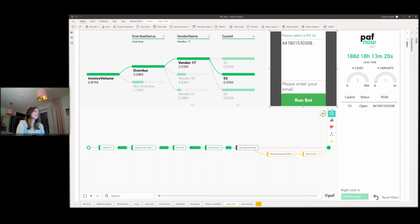And now we want to remove the payment block so that the payment of the invoice will be triggered automatically. And now I can use this Power App here, where I select the purchase order ID, and here I can type in the approver who is actually or should be responsible to remove this payment block. In the demo, I just type in my email address, because then I can demo to you what happens. Type in my email address and click Run Bot.